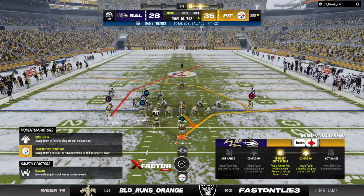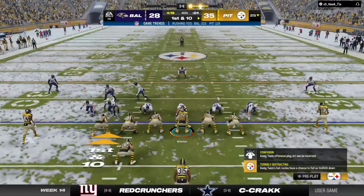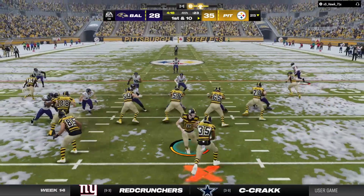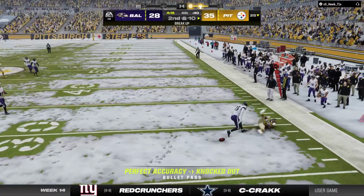The Steeler offense here about ready for their next drive. They've been rolling the last couple of drives, each ending in touchdowns. So this game is flipped. They were down. Now they're up with the football. We'll see how they handle it.